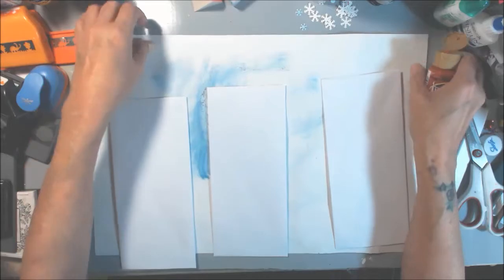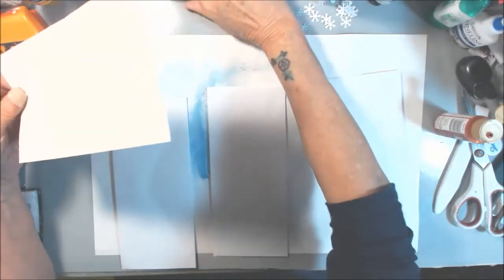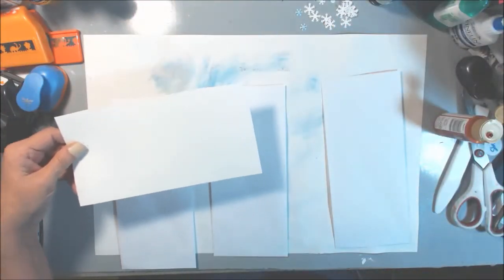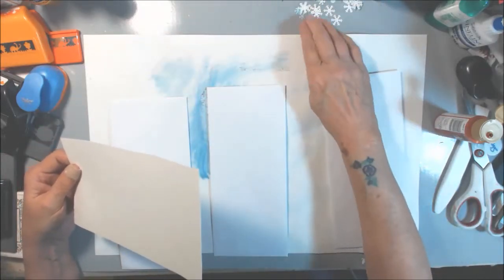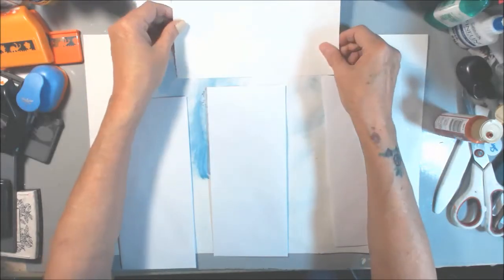Sticking, sticking. I need to get another sheet of paper for my glue, for my paint. My glue, my paint. I should have put this stuff away. That stuff's hard to pick up off of this mat.